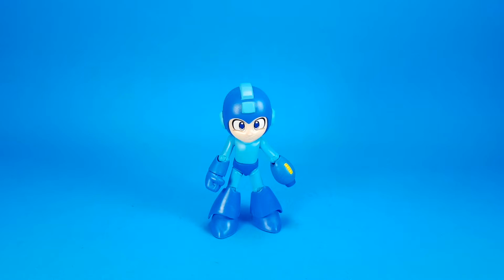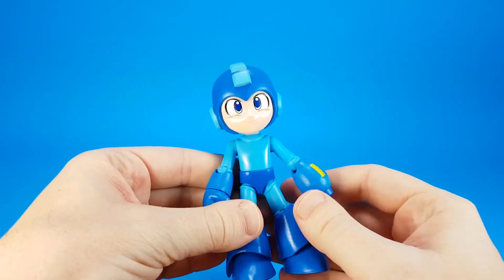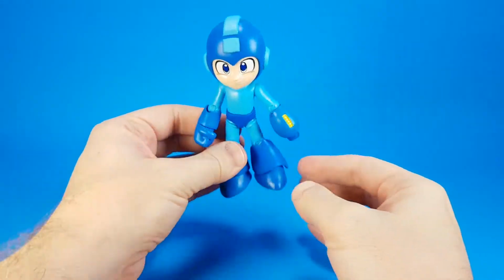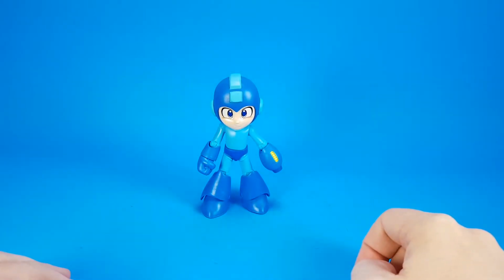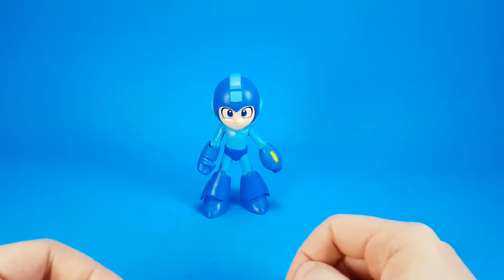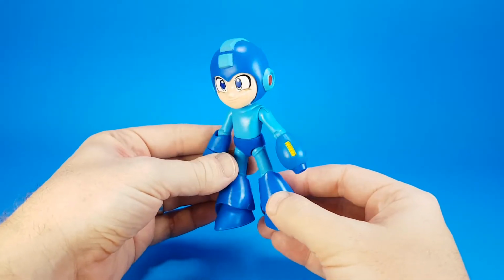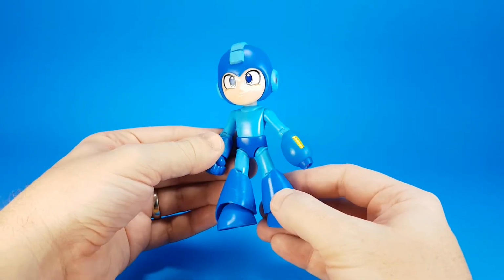And here we have Mega Man in his classic blue bomber outfit, full with the helmet and his Mega Buster and his arms and his high-powered boots there. He stands pretty solidly well. It helps that his feet are gigantic and have nice big flat areas to stand him on. The contrast of the dark blue and the light blue is good. I really, really like that. It looks like Mega Man.